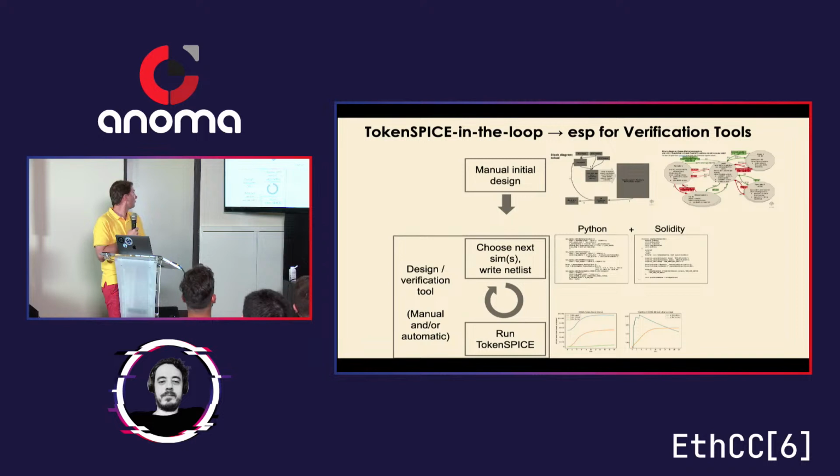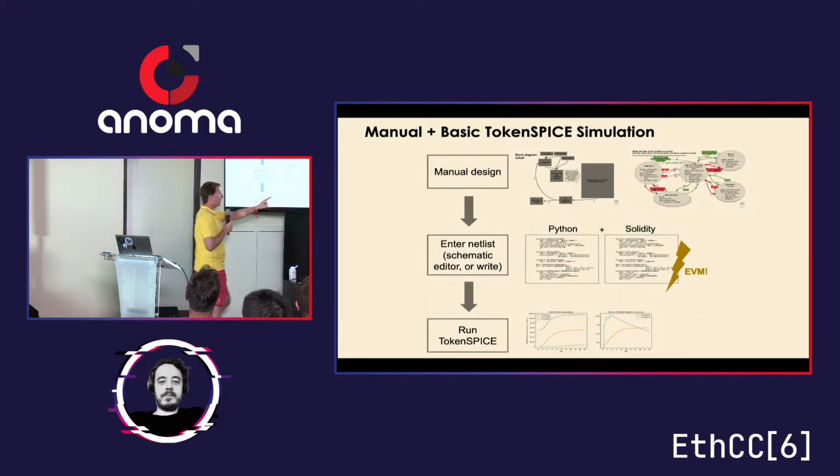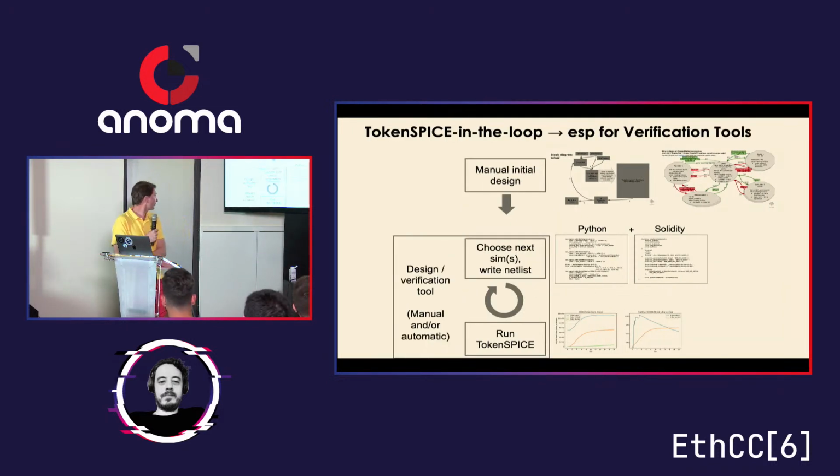And critically, you can have EVM here, right? So now you no longer have to write a digital version of, say, a Balancer AMM. You're just using the Balancer AMM Solidity code directly, right? So it's obviously 100% accurate because it's there. So that's the flow.